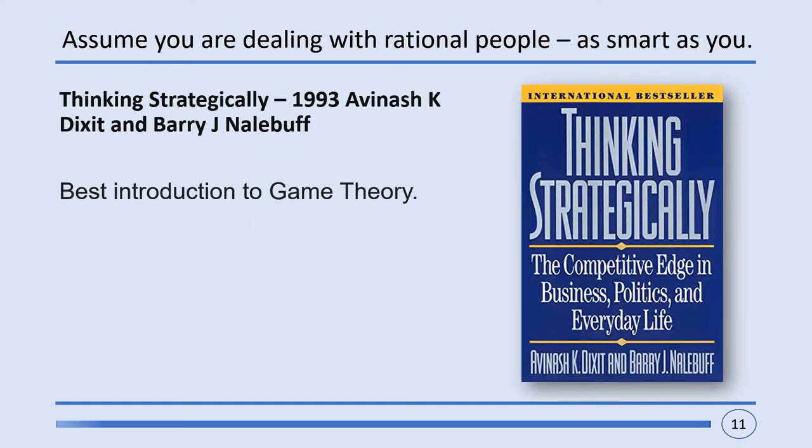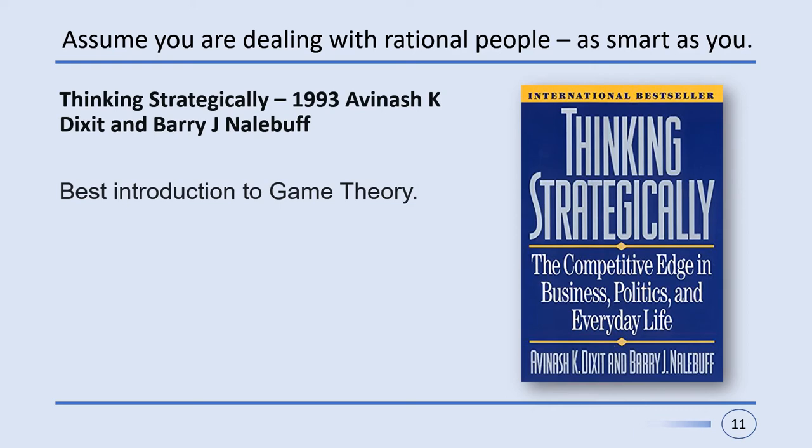Sometimes you have to fight political battles to get your ideas adopted. These next few books are all about that. Thinking Strategically, 1993, by Avinash Dixit, starts with the idea that people are rational actors, as smart as you, and operating in their own self-interest. Then act accordingly, a great intro to game theory.